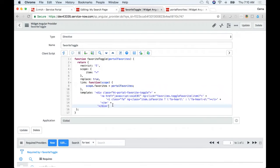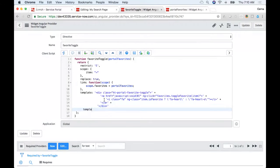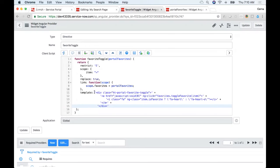The template, of course, you have to write in string format here in the client script. AngularJS also has another property called template URL. This one I have to do a lot more research for, because you should be able to provide a template file, although I haven't been able to get that to work in Service Portal, so we're not going to use that. That means we have to write our template in the form of a string, which I'm doing here.